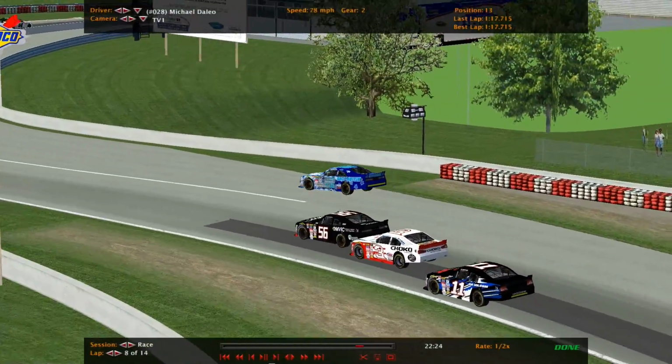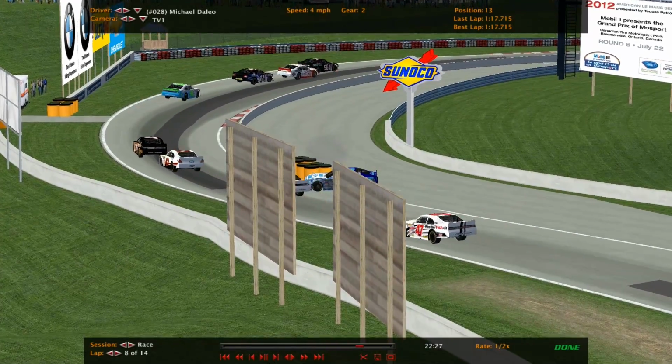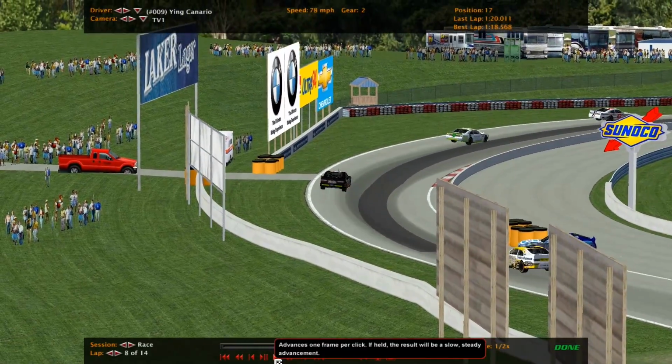Of course, with all that speed he's carrying, there's no way he can make that corner without overdriving it. And just like Tony Green, into the tire barriers and almost went upside down. At least the car wasn't stuck, got back on all four wheels. Then Ian Canero, Riverside winner.